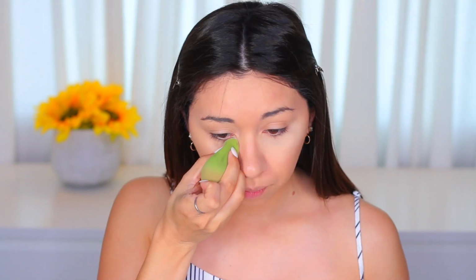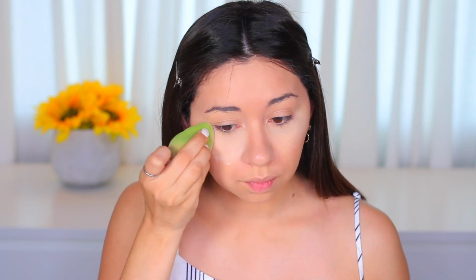All right, so then to bake my under eyes and to set my entire face, I'm gonna use this powder right here. This one is the Laura Mercier Translucent Loose Powder. I'm actually going to go ahead and apply this on my nose and on my forehead and my chin and just leave it there for a little bit while I set my entire face.